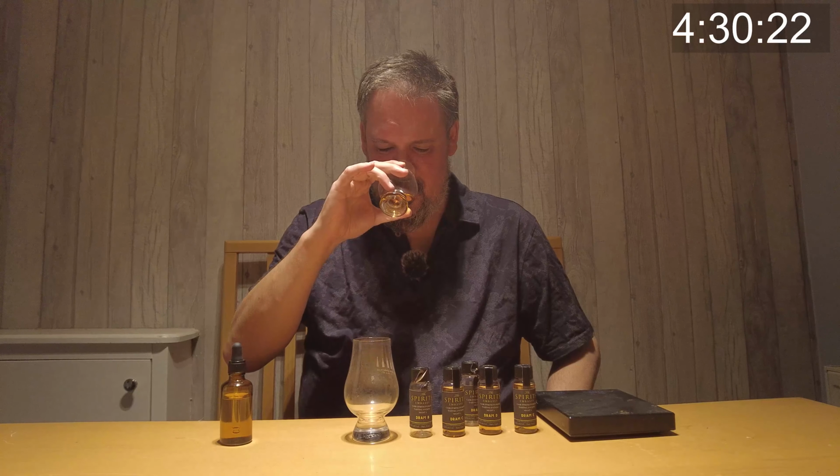Well, there we go. Right, so color-wise, I'm thinking refill sherry, possibly. Ooh, that's very nutty. Very nutty. Very sweet as well. So definitely some dried fruit characters. This is going to be difficult, I think. I'm not sure what this is, but they're huge walnuts.